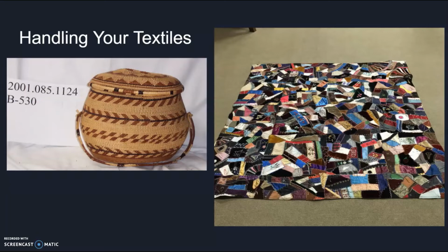One way you can also handle items is to put them on a piece of cardboard. And you can move them around that way if you need to keep it totally flat. Silks can break and fray really easily if they're handled too much or folded or things like that. So you want to be really careful. For larger items, you want to have a friend help you when you're hanging the item or folding it or moving it, especially if it's fragile.